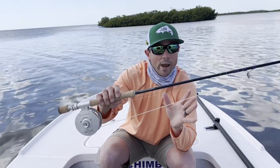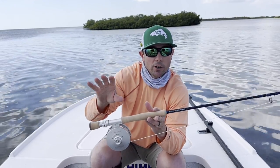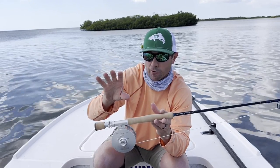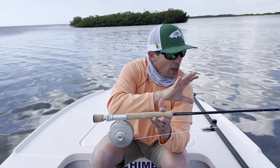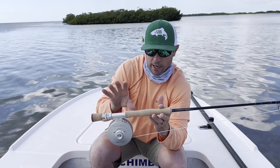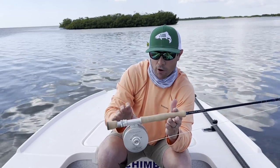As far as rod weights go, I'm using an 8-weight today. There is some wind. You're going to hear it in the video, so I apologize for that. But I'm using an 8-weight today. The flies that we're using today aren't particularly heavy. We'll talk just a little bit about flies in a moment. And the 8-weight's handling it just fine.